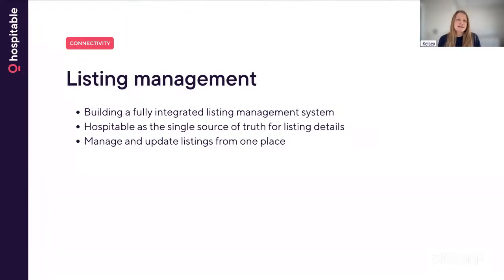Over the next quarter, we're going to be taking steps toward that vision by making Hospitable the source of truth for your listing details. What this means is that changes you make in Hospitable, whether it's updating your property description, photos, and other listing details, will automatically sync across your connected channels. The goal is to save you time and effort by eliminating the need to manually update each platform separately.